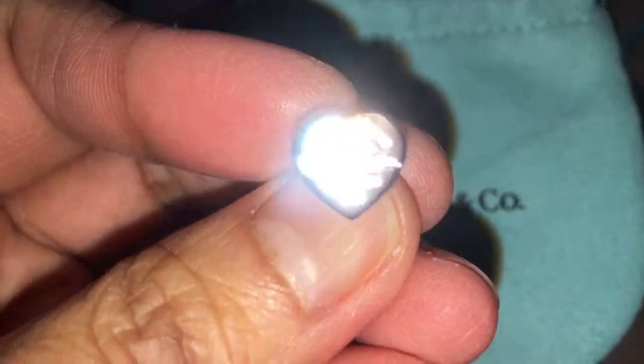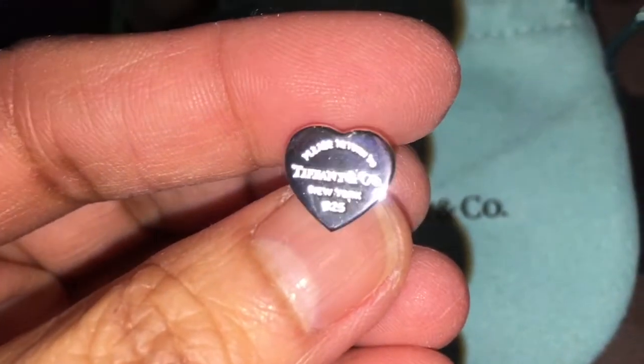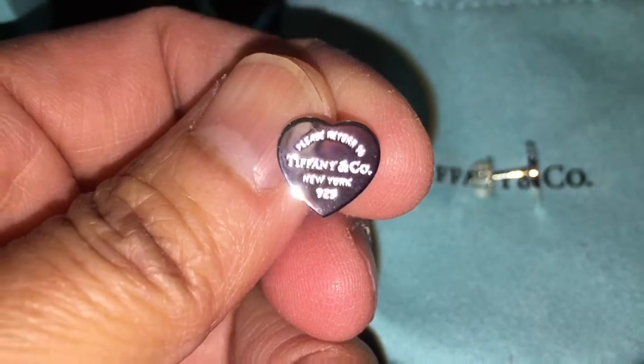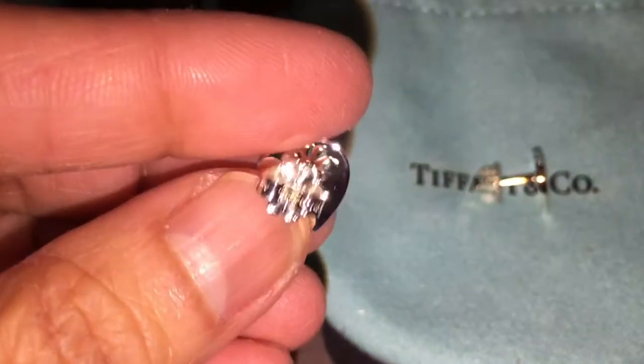This is the Mini Heart Return to Tiffany earrings. Oh my gosh, it's so pretty. It's not that mini, guys. It's big. For me, it's big. Oh my gosh. Look at that, guys. It is so pretty.